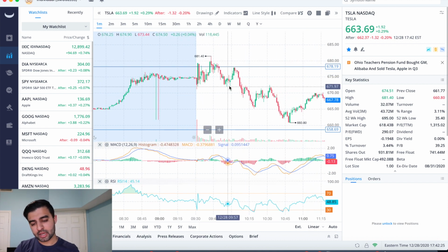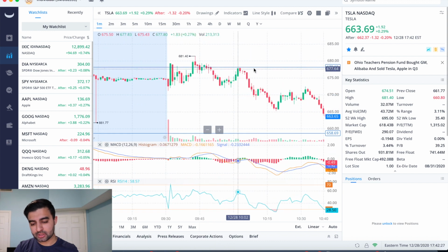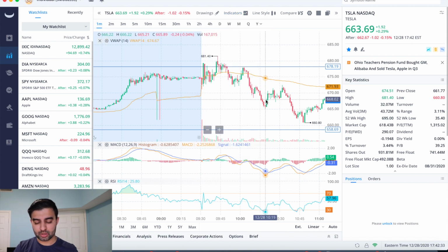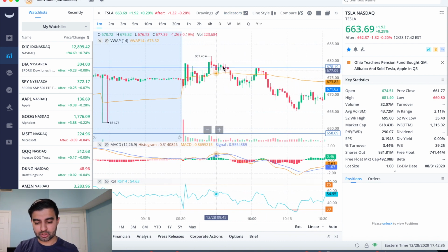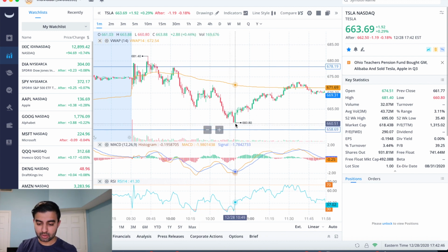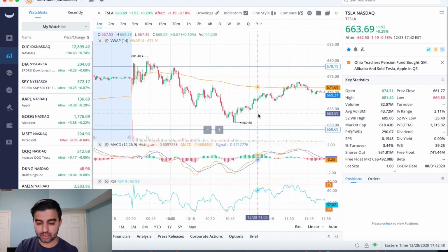So we went up, hit that, came down. This time we couldn't even make it exactly to this level. We got rejected a little bit before that. We put the VWAP on and we'll get an idea. As you can see here, it was bouncing off VWAP, broke below, came above, and then broke below VWAP, and then we saw a pretty decent sell-off. We went from 677 to the 660s. Didn't quite make it to this 658, but again, it's about $1.50 off.